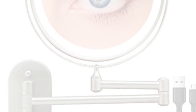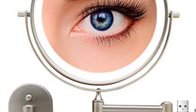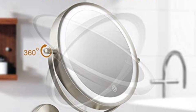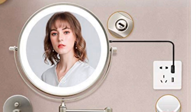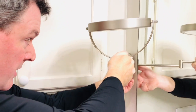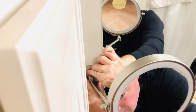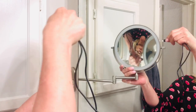The next purchase was lighting, and it was by far my most expensive, but also my most needed object in the bathroom. After a lot of research, I decided on this swivel mirror that was wall mounted and rechargeable. I was in desperate need of a light for my makeup. I literally had to go from one bathroom to another to see each side of my face illuminated, and I just was not having it anymore. So I went ahead and invested in this mirror.